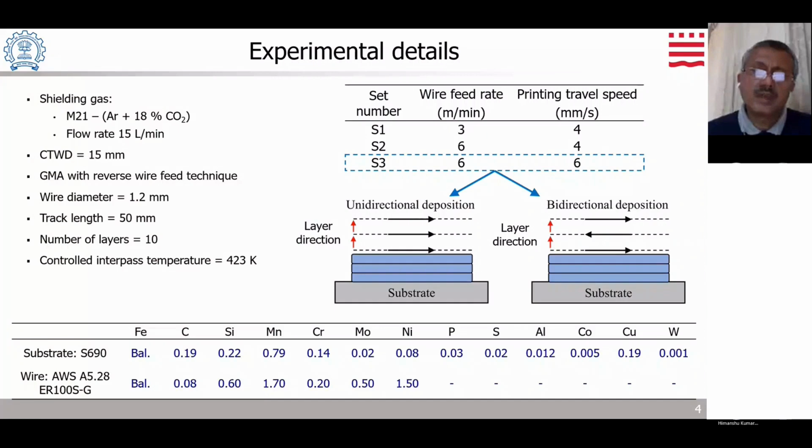We have taken experiments in unidirectional as well as bidirectional scanning, because it is already known that bidirectional scanning often provides better dimensional accuracy compared to unidirectional. But these are all repeated trial and error experiments. This kind of monitoring of the temperature field would also allow us to see how things are evolving. That's another plus point of doing real-time monitoring of the whole process in a transient manner.